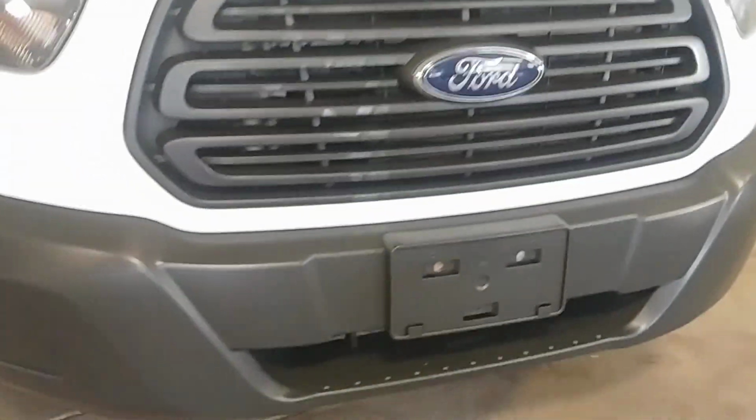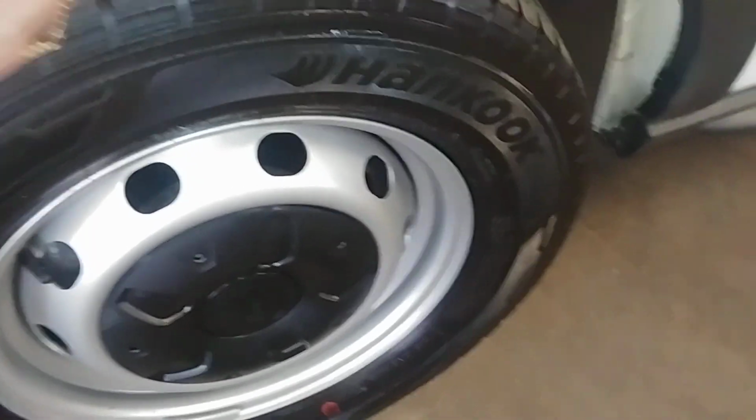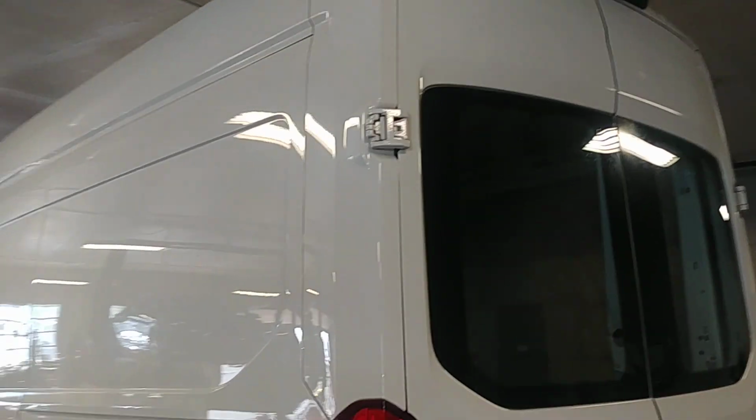Your front bumper, it's pretty darn nice. Your front hood looks good. Your front fender looks very nice. This is your front driver's steel wheel. Your tire tread is just over 7/32nds. This door looks good. This quarter, checking it out, looks really nice. I don't see any dents or anything on it.